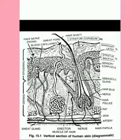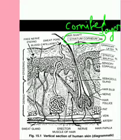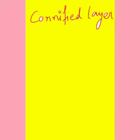What are they? First one, the outermost layer, is called stratum corneum, or we also call it the cornified layer. Second one is the granular layer, which is the middle one. Last one is the inner Malpighian layer, or we also call it stratum malpighi, which is the innermost layer of the epidermis. Now let's read about the first layer, that is the cornified layer of the epidermis.